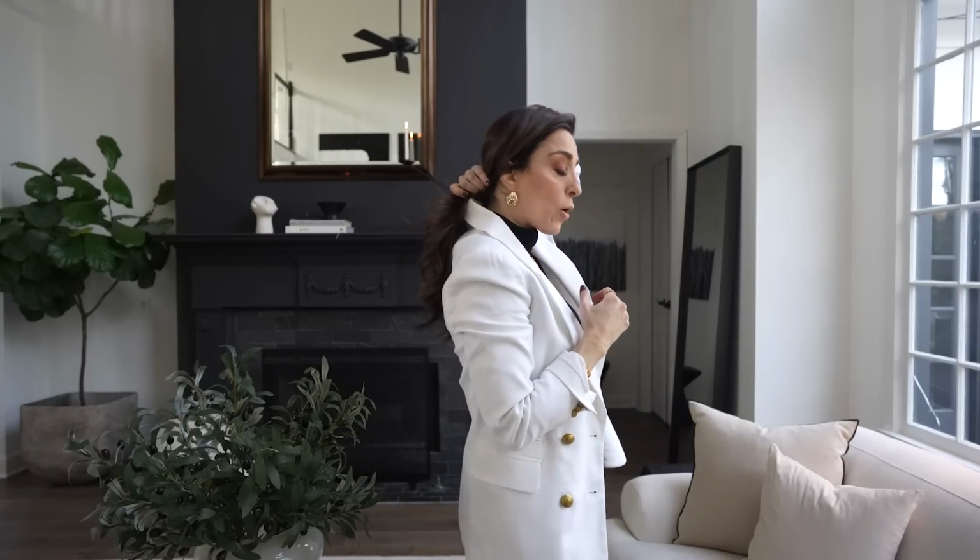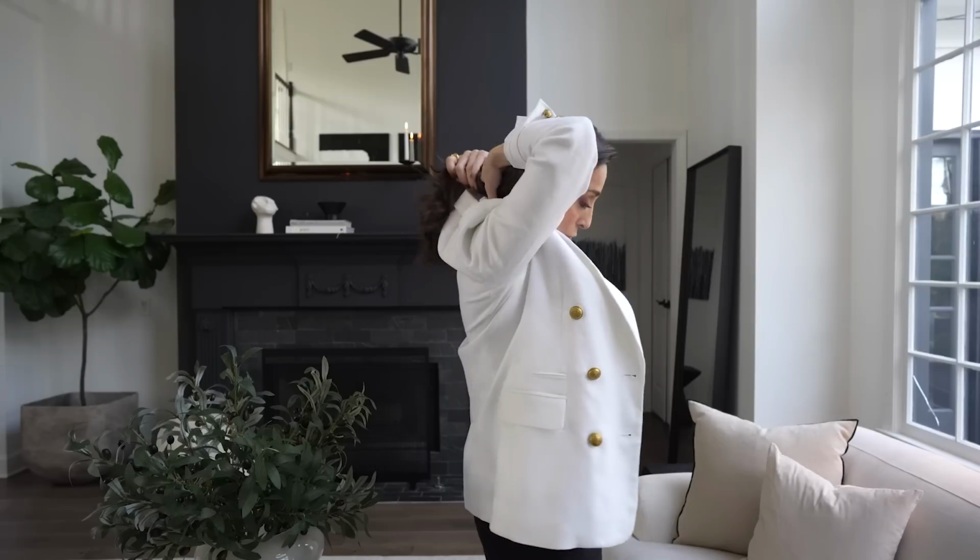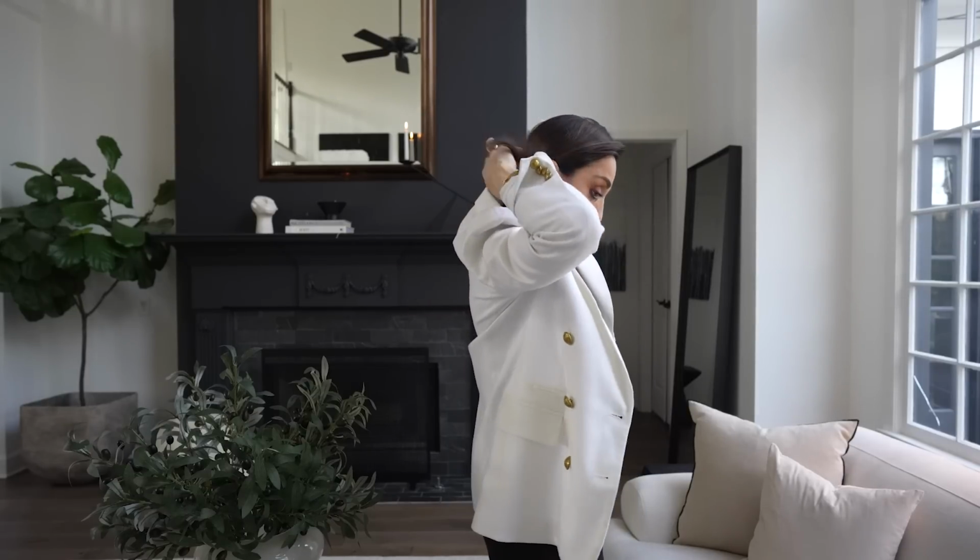I feel like we've gone pretty far with this. The other thing that I think is really fun is that you can add some hair accessories. You could simply pull your hair back in a ponytail. That'll really change the way the outfit feels. You could add a low bun, and that would also change the outfit. I love the little silk scrunchies. If you're going to be doing anything with your hair, definitely look at the silk scrunchies.